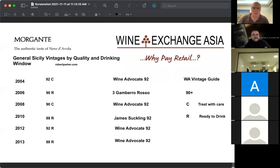So moving on to the controversial 06, let's have a look at this. And let's see how it's going. Hopefully the colour's good. Again on the nose, my 06 is identical to the 04 basically. Maybe a little bit more. I'm pretty certain that that's the first year that Morgante got 3 Gambero Rosso. I think it was the first time that it pulled that out, and I don't think I've seen it since. I think it might be the only one.